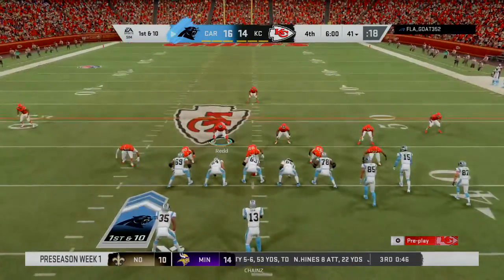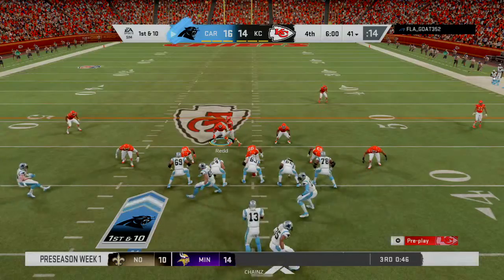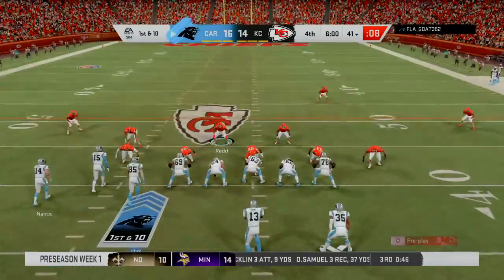Check hot route. Hot. You got tight. You got tight right there. Check. Shift. 81. Go.